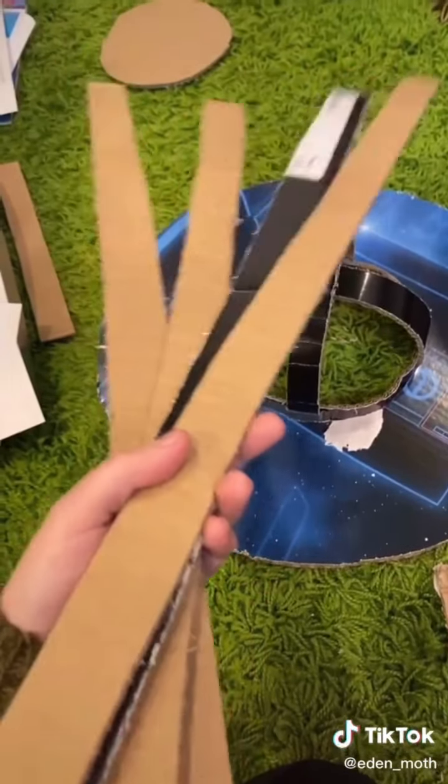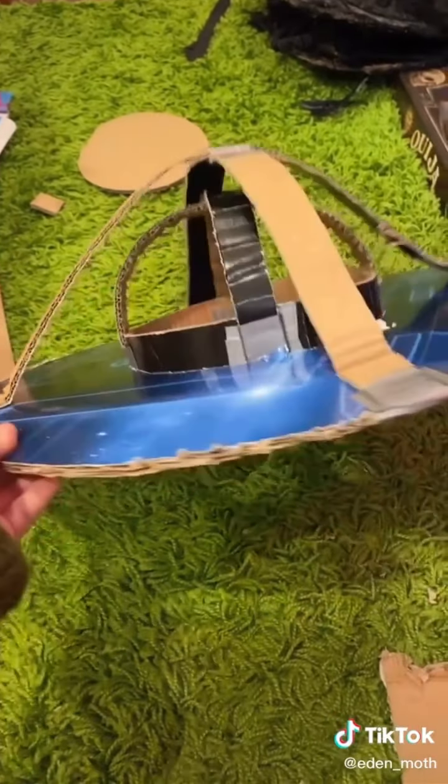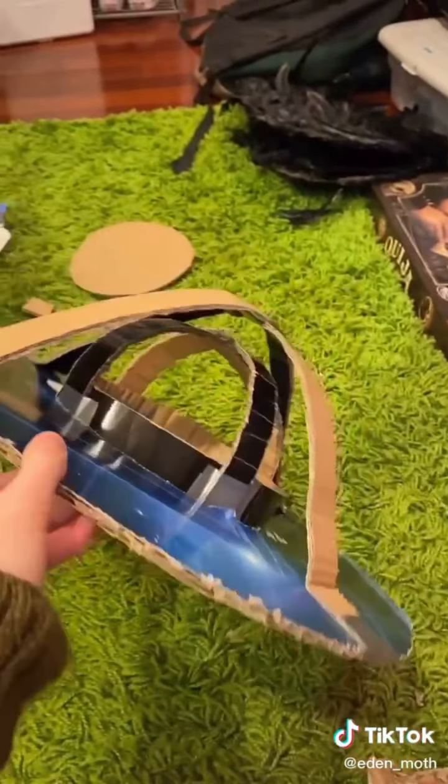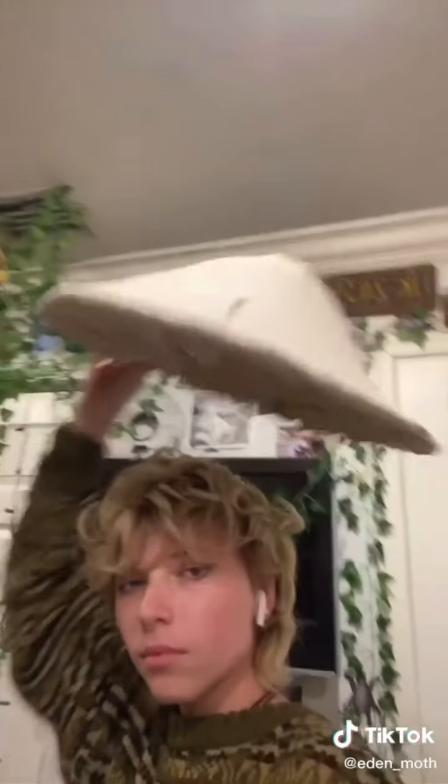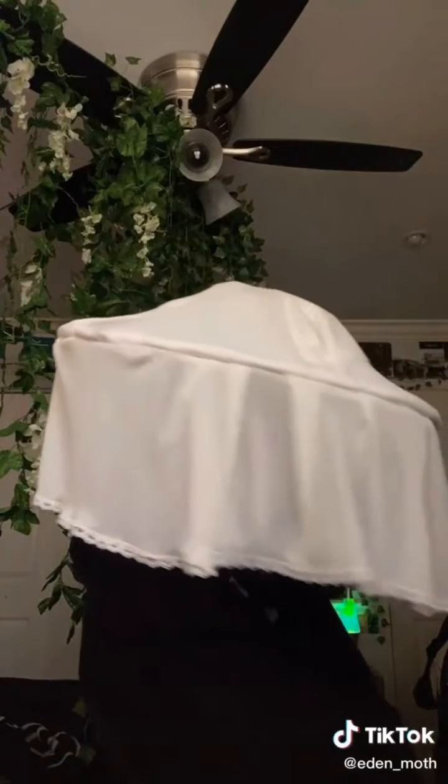More strips of cardboard. Then you just start to build this little round cage thingy that is taller up and makes the shape of the mushroom. And then at that point you just do whatever you want with the fabric, or basically any kind of mushroom you want. I kind of went for a wedding veil type of situation. It's definitely not done yet, but here it is so far.